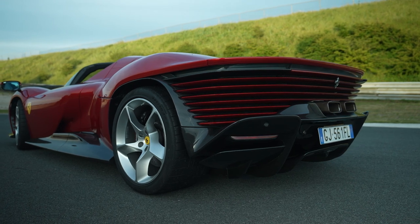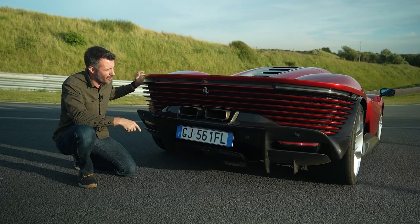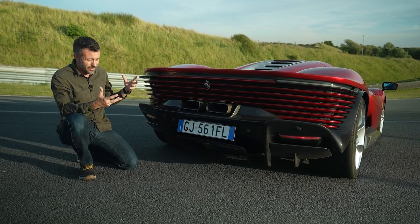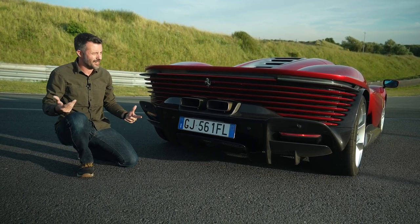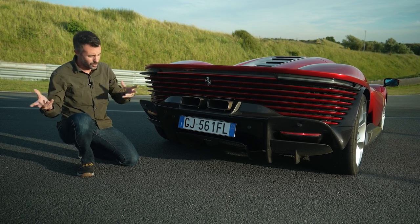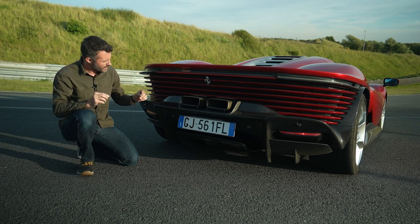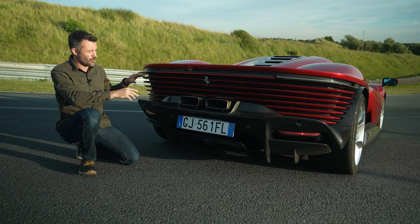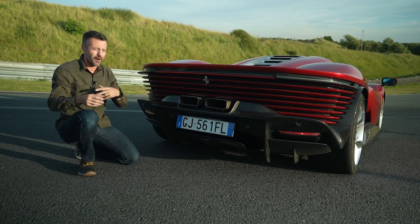One of the most striking design elements of the Daytona SP3 are these horizontal bars on the back of the vehicle. It's pretty visually arresting the first time you see it because it's somewhat uncharacteristic of a modern Ferrari. There have been previous Ferraris that have this kind of design, but what they're accomplishing here is basically a massive opening for the back of the vehicle. Behind these bars are just vents that allow all the heat to come out from behind the vehicle.